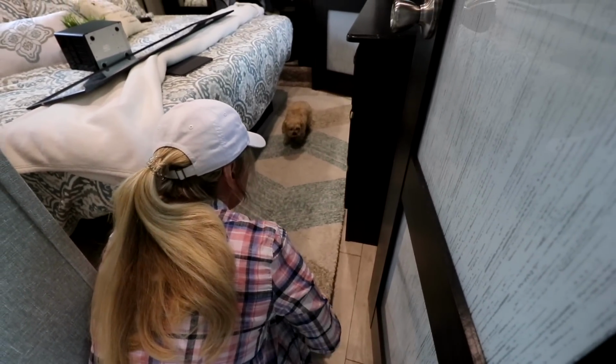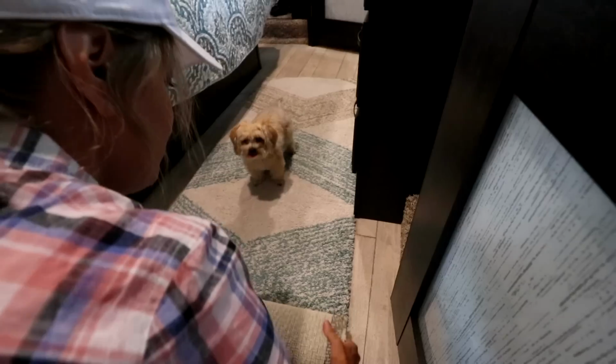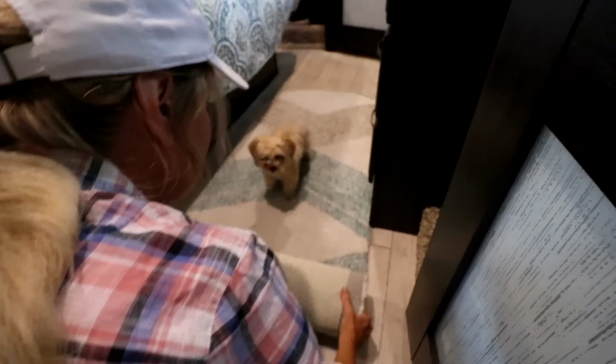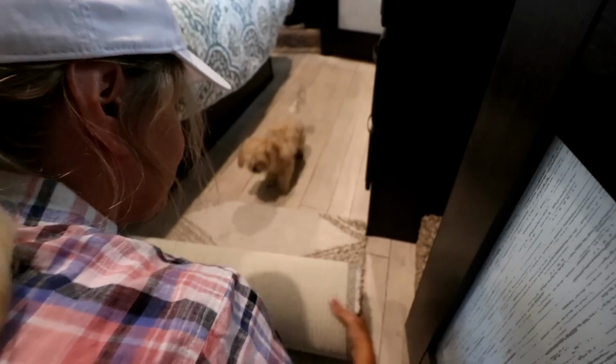Oh, we're moving. We're moving. Don't roll up the puppy. It's like a little puppy treadmill. Like a puppy treadmill.